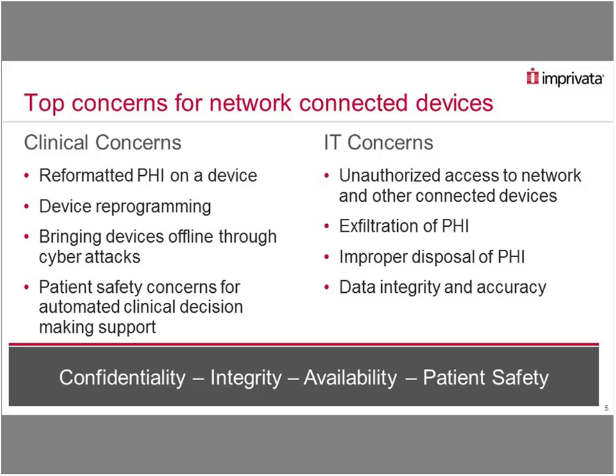So I'm going to take a little bit of time going into a bit more detail about what these concerns are. Altered PHI on a device can lead to both data integrity concerns for the organization, as well as potential patient safety and health concerns, especially when it comes to things like diagnostic devices. On the same token, device reprogramming, whether due to malware or by an unauthorized user within the healthcare facility, can also lead to patient safety issues, right? You're in healthcare, and ultimately what everything comes down to is about the patient. Denial of service attacks, the same thing, right? If you can't get in there and do what you need to do and provide that care, it's problematic.